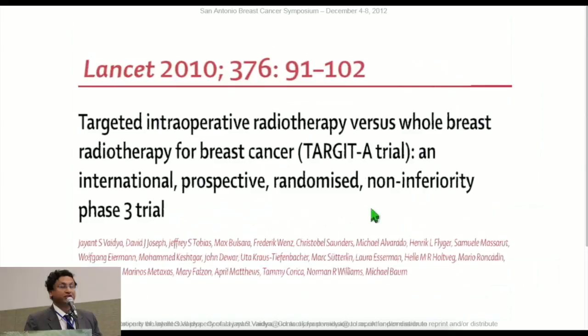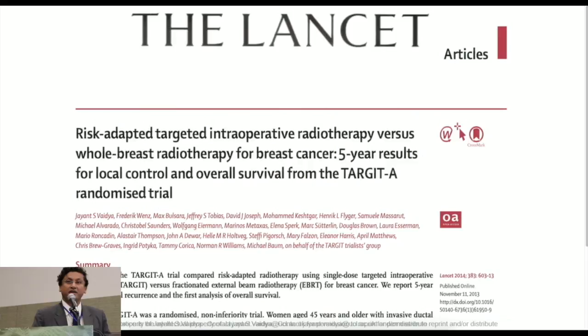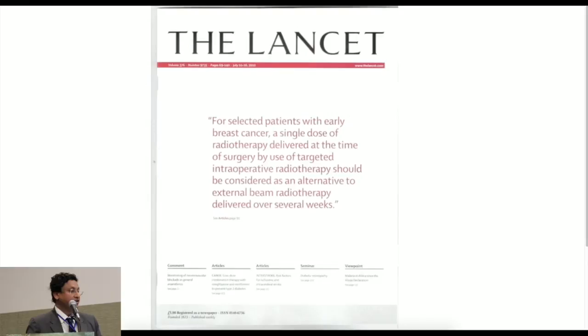We accrued between 2000 and 2012. We published our first results in 2010 in The Lancet. We continued accrual to 3,500 patients. That's a large number. And we published in 2014 the results of survival for the first time and further results, five-year data for the local recurrence. The Lancet put our conclusions on the front page: for selected patients with early breast cancer, a single dose of radiotherapy delivered at the time of surgery by use of TARGIT should be considered an alternative to external beam radiotherapy.